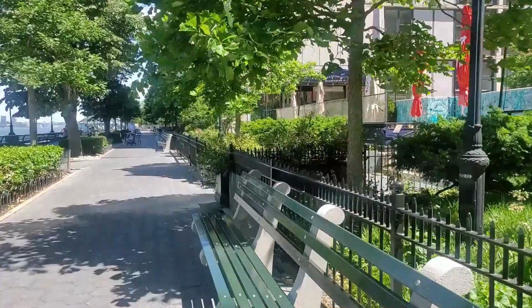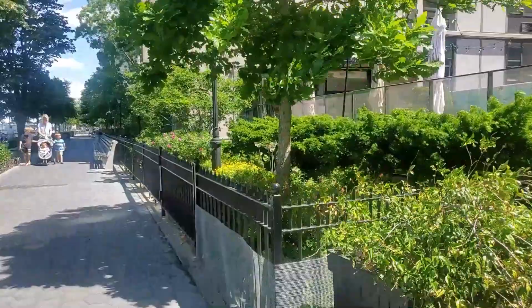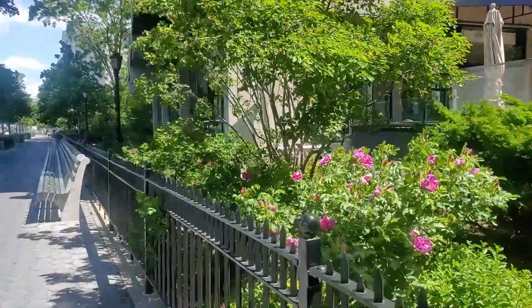So if you are a foodie, if you are down here in Lower Manhattan, I actually really particularly recommend this. Sorry, it's very windy today. I'm sure you can hear that. I'm getting a lot of breeze off the water right now.